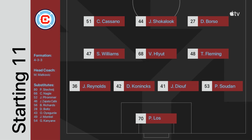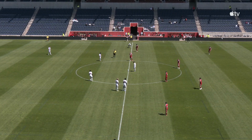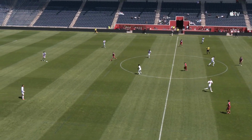The starting 11 now. First for Chicago Fire 2 and head coach Mike Matkovich. A 4-3-3 formation. Just super draft pick, drafted 80th this year. He comes in and he'll make his second start of 2025. Just outside of Chicago, Illinois, Elvis Osmanovich, our center referee today. He sounds the whistle and we are off and going.